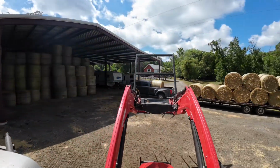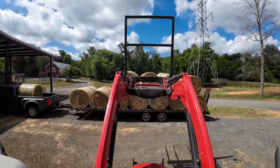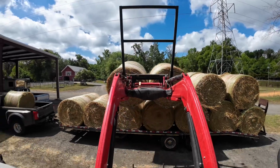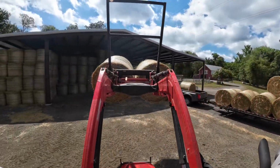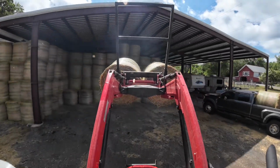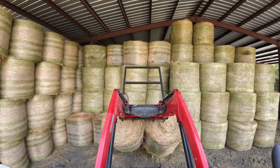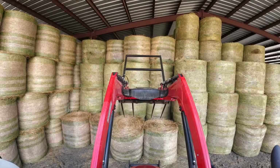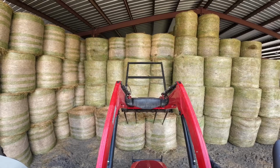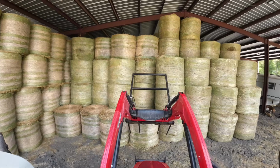I was unloading a couple semis of square bales yesterday. I've been filling up customers' barns this week. I thought about taking y'all along on the deliveries, but it's about like doing this. It's pull the bundles out, unload them, stack them in the guy's barn, pull more bundles out, load them, stack them in the guy's barn. The other customer, we didn't take the semi, we just took the trailer, but same thing.